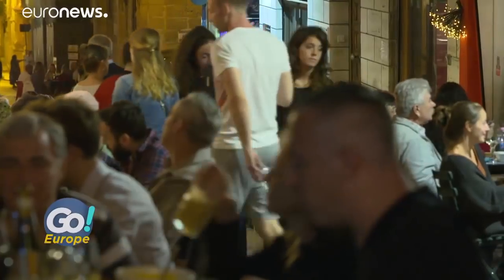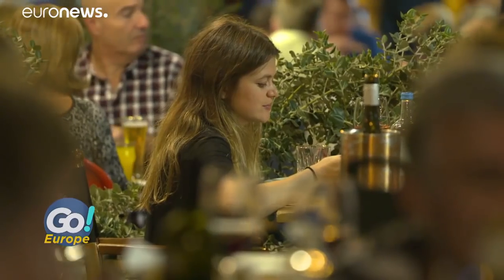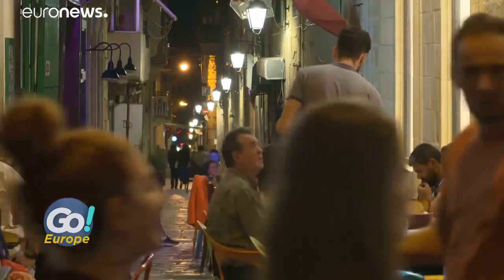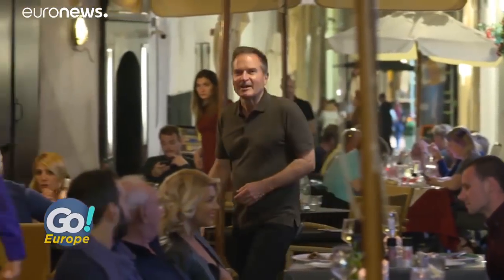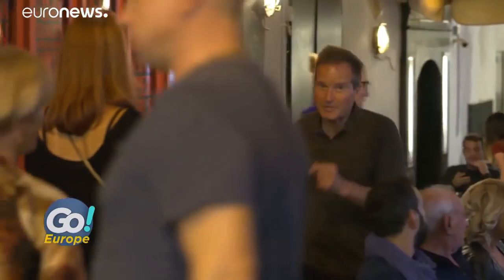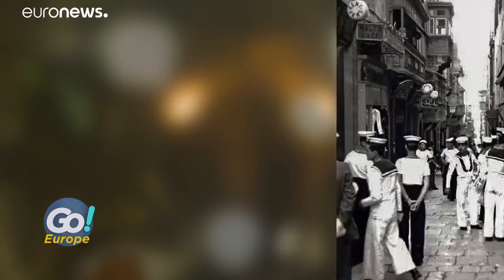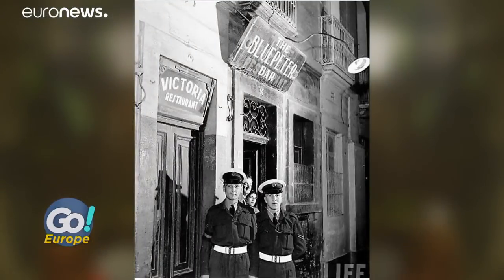On to ground zero of Valletta's nightlife, a place where many a sailor from around the world roamed. Talk about a total makeover, the clientele is very different now. We want to give you a taste of the nightlife, starting with Straight Street, which used to be the most infamous street here in Valletta. It's also called the Strada Stretta, once full of rough and tumble bars and brothels, now with cafes and restaurants.